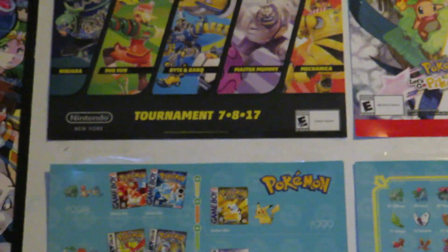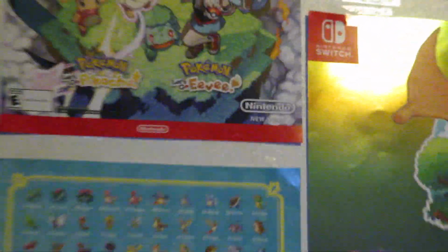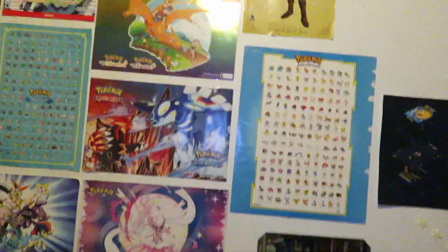I've got the ARMS poster from when I went to the tournament on July 8th at Nintendo NYC. This poster was exclusive to Nintendo NYC as well. It was from the Let's Go launch. And if you didn't watch that video, then cough cough, you should be watching it after this.